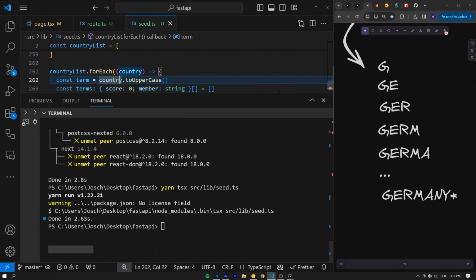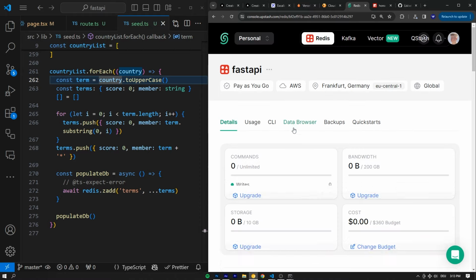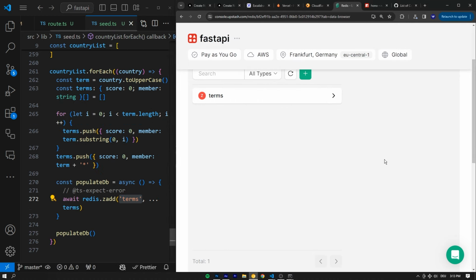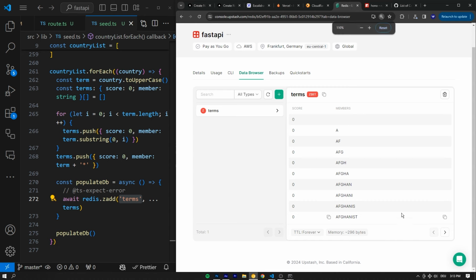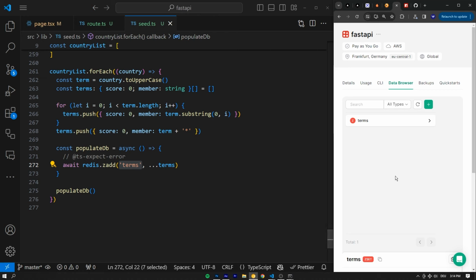Perfect. So what we should see now is if you go over to your Upstash data browser, we should be able to see the terms, right? That's what the key is for here. And if we click that, and if I zoom out a bit, there we go, all the countries and all the combinations are in here, and all the countries that we actually suggest to users for the above combinations have a star at the end, so we know this is something to suggest. Perfect, this works really nice, and that's how we make all the countries searchable through an in-memory, very fast data store, which is Redis.